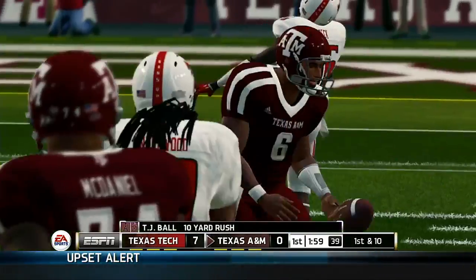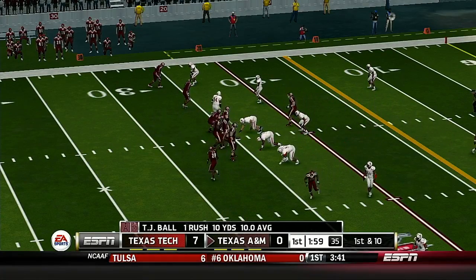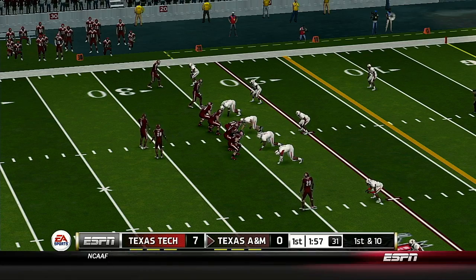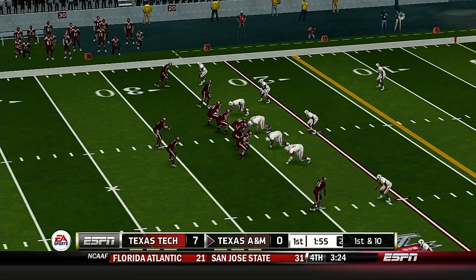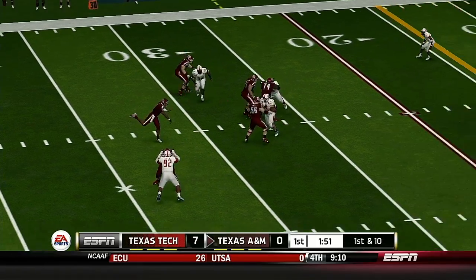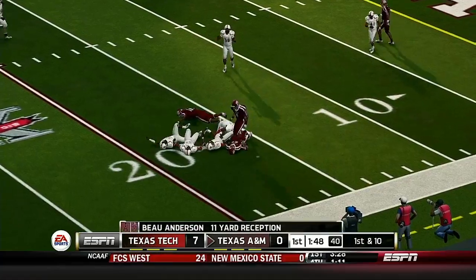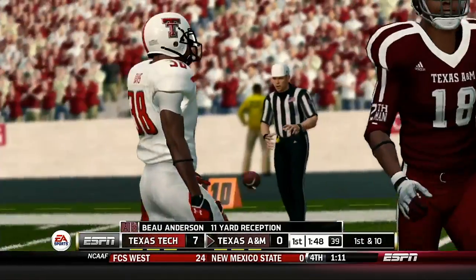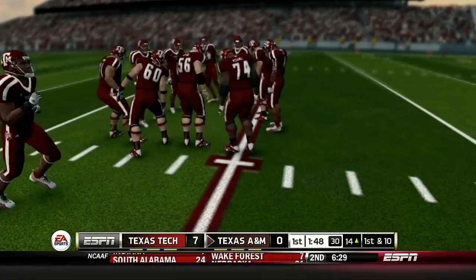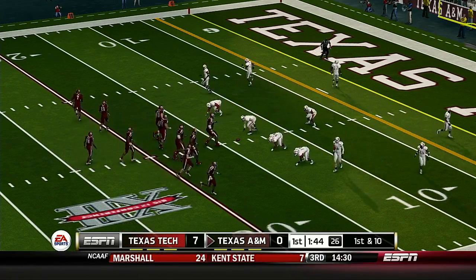Makes his way out to about the 25. So they go on the ground and pick up another first down. They are stringing together a nice little drive here. If they keep this up, it'll be hard to keep them out of the end zone. He's tackled around the 14-yard line. From the 14-yard line. First down.